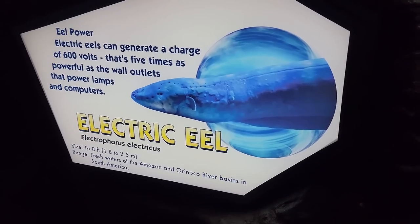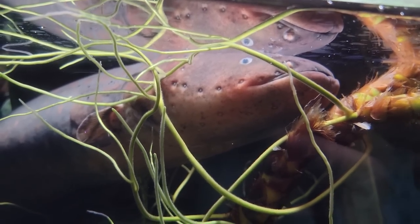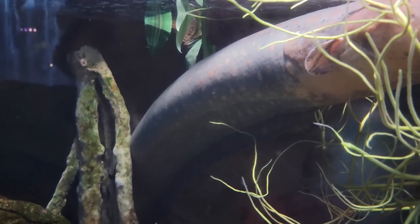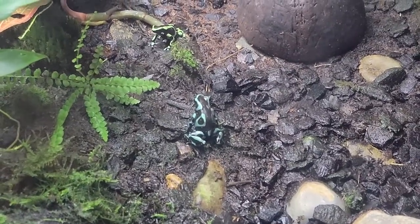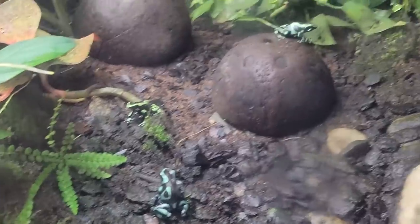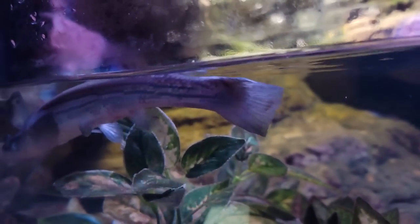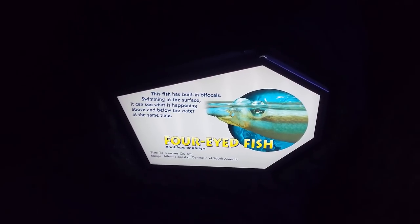Not too bad. And they call this guy an electric eel. You definitely do not want to touch him. You'll get electrocuted. I think he's just chilling out. Got a long body, he does. Kind of like a water snake. And that's a poison dart frog. His little buddies up there. It's a little bit greener than the one below him. You don't want to touch those guys, they're poisonous. And that guy's a mud skipper. And that guy was called a four-eyed fish.